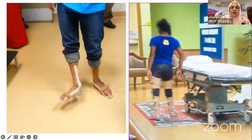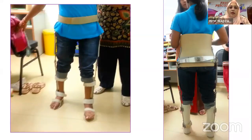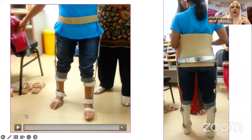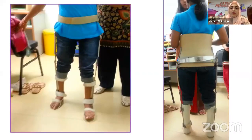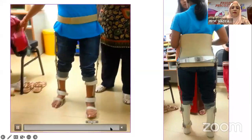Actually, it's similar to our patients. What we need is a higher bracing. Higher bracing means you need to control until the hip level. So sometimes it's not so practical to have a higher bracing because it's very costly. We need a lot of training. The child needs to be a little bit intelligent, cooperative, and family support is very important.